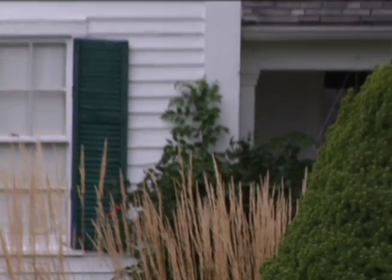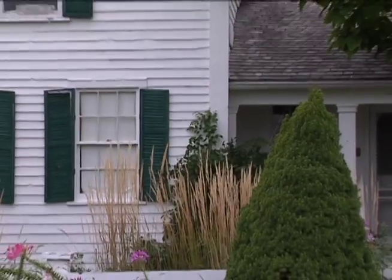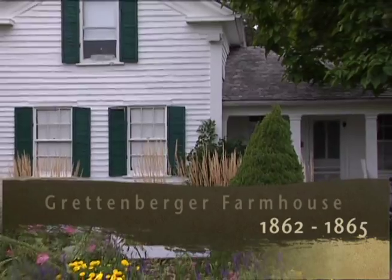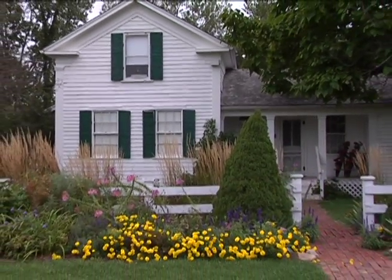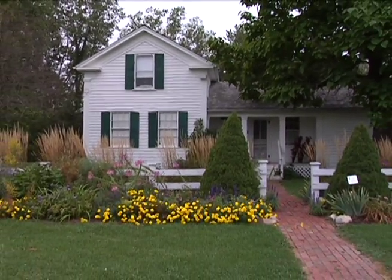The Grettenberger Farmhouse was a typical style in the 1800s during an era of Gothic revival. It was originally built by Johann Grettenberger between 1862 and 1865 for his son Jacob and his family. It was located on Marsh Road between Hamilton and Grand River Avenue until it was relocated in 1973.